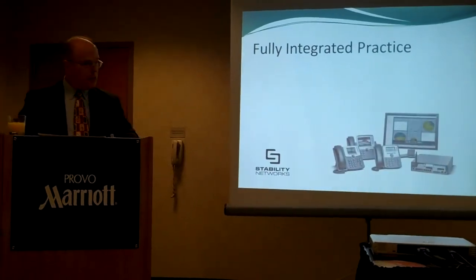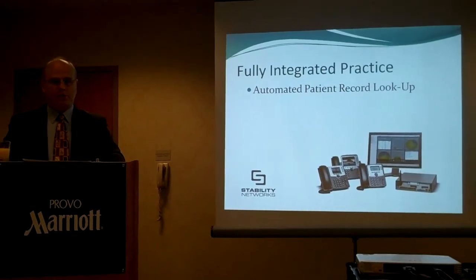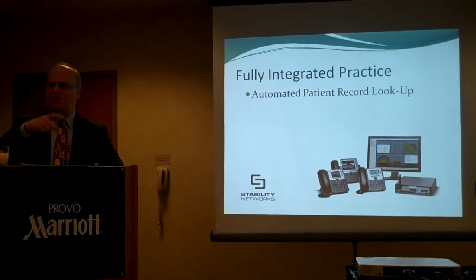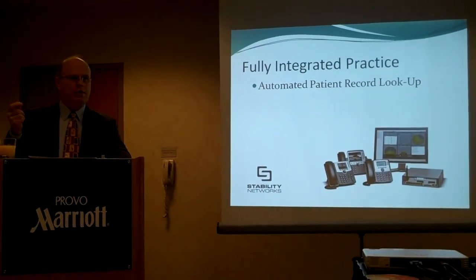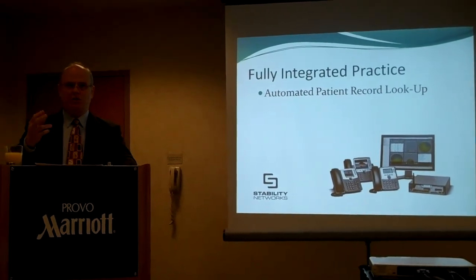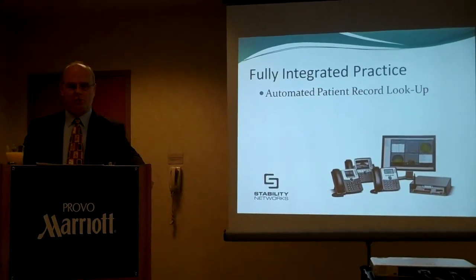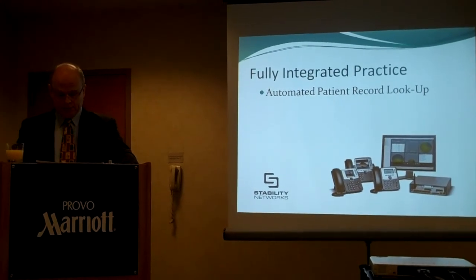So also, the next section is on automated patient record lookup. Say in the system we were talking about before, when a call comes in, there's an automated lookup, so it recognizes the phone number of the person calling and brings up the patient file. So immediately the receptionist or whoever is answering the phone will have their information in front of them, schedule appointments, route the information to the doctor, and have that data immediately available. That way they're saving several steps in between booking that appointment and then also providing the data to the doctor.